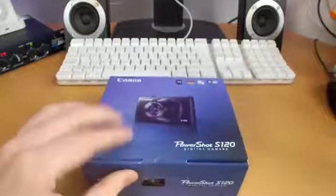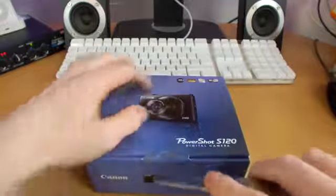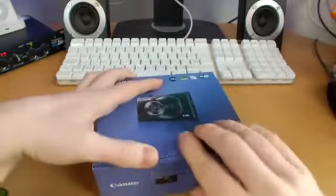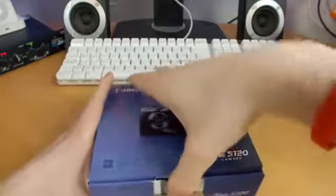After extensive research, my three main options were between the Canon G7X, Canon S120 and Sony RX100. I chose to go with the S120 for multiple reasons. There are a host of things that I prefer about the S120. One of those is audio quality.